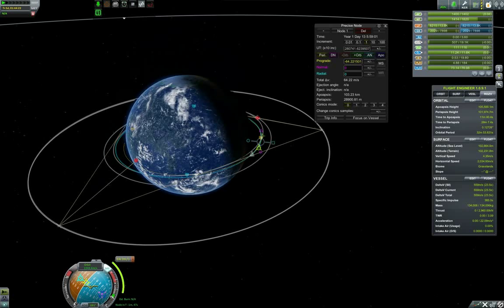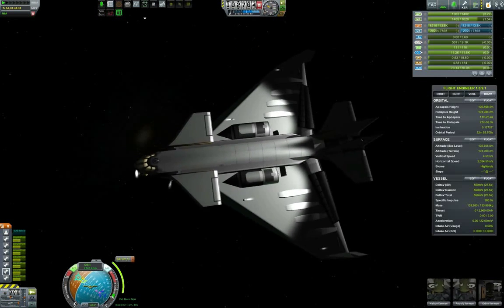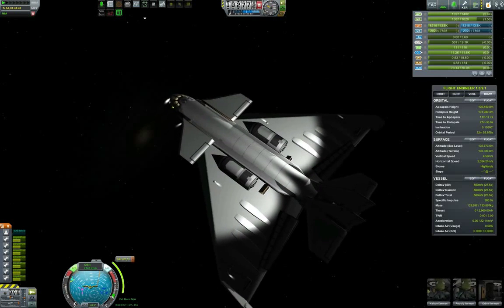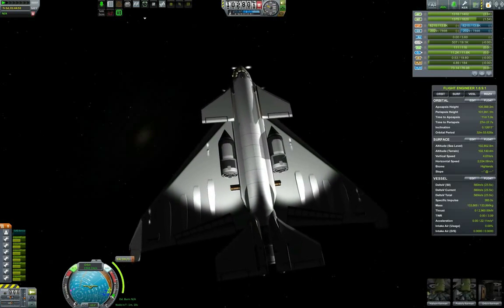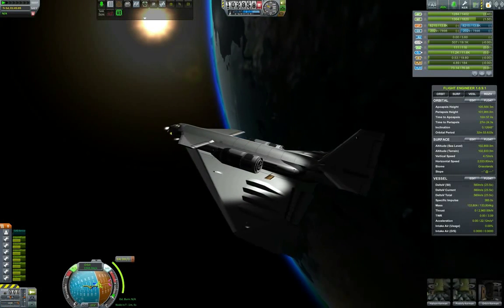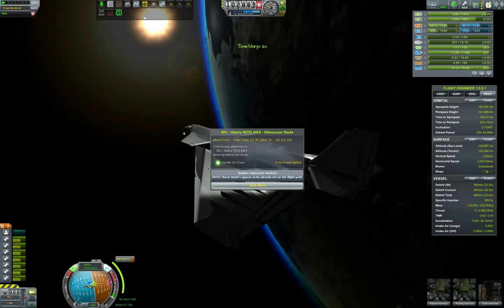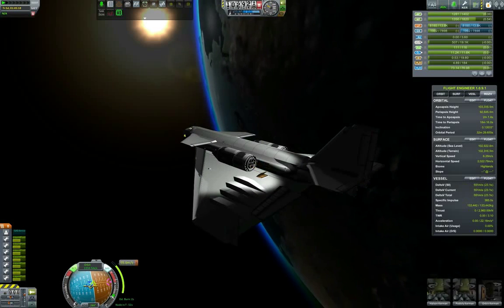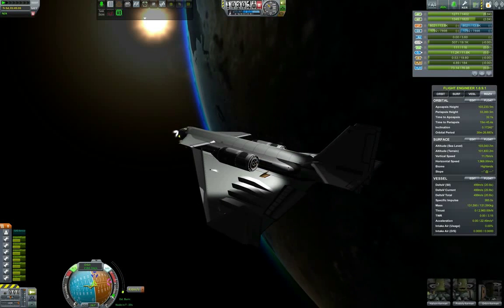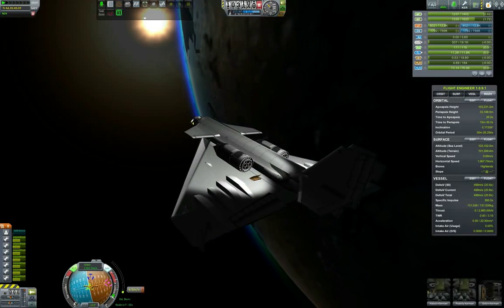Okay, this will be our deorbit burn to ensure that we slowly bleed off our energy while in high atmosphere, so that deadly re-entry doesn't chew us up. Coming up on the deorbit burn, tweaking it a little bit, and it's time for re-entry.